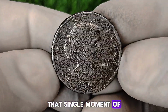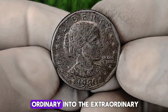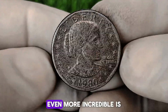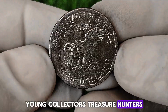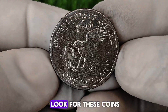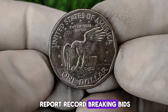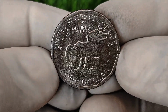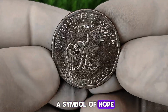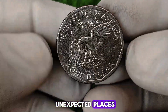That single moment of discovery feels emotional, almost surreal, because it transforms the ordinary into the extraordinary. Even more incredible is the growing demand. Young collectors, treasure hunters, and even investors now look for these coins. Online markets and auctions report record-breaking bids every year. The 1980 Susan B. Anthony dollar has become a symbol of hope, a reminder that hidden value can be found anywhere, even in the most unexpected places.